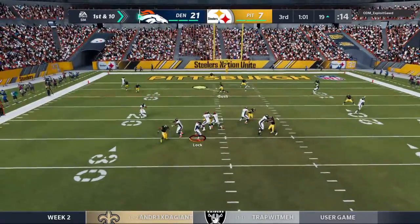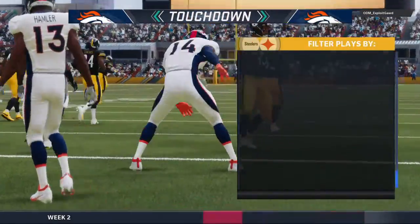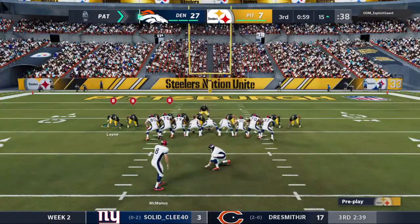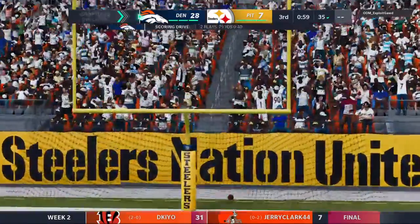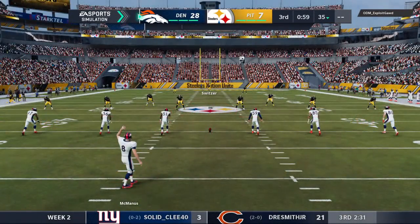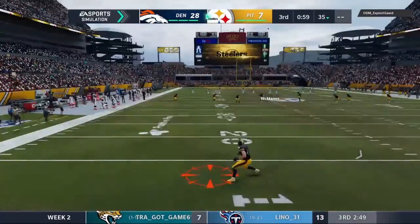Into the red zone, it's Lock. Yeah, this is caught by Sutton. Touchdown, Broncos. To Courtland Sutton. Touchdown. Courtland Sutton there to make the grab. And the Broncos will extend their lead. That drive was quick and impressive. Almost like they had somewhere else they needed to be after the game. Extra point from McManus is good. And the lead now to 3 touchdowns at 21.